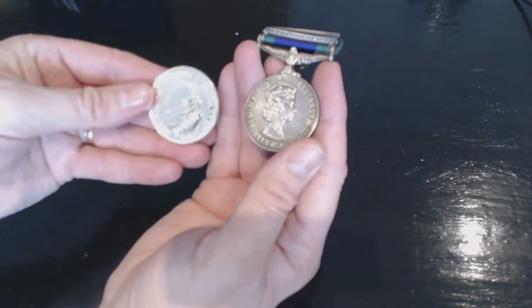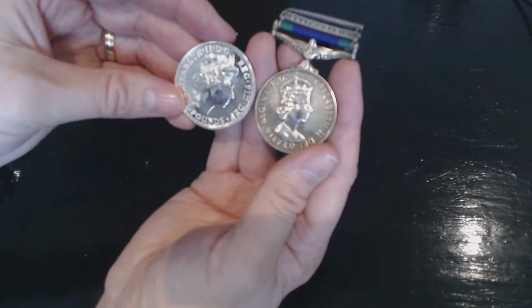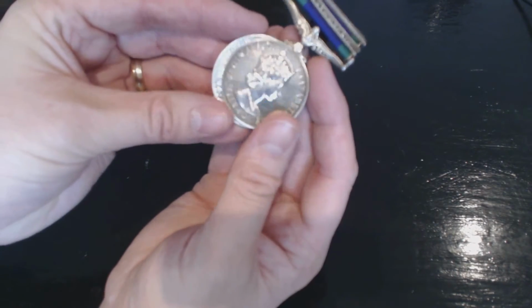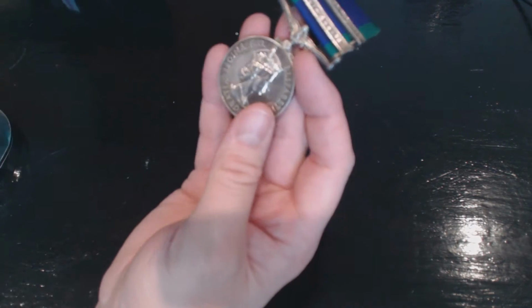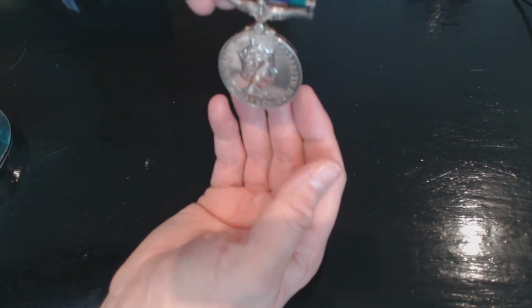My dad's no longer with us, so I can't really ask him too much about it, but it's just very slightly smaller than a Britannia. Very, very slightly smaller. But it is a beautiful, beautiful little medal. So I hope you enjoy that.